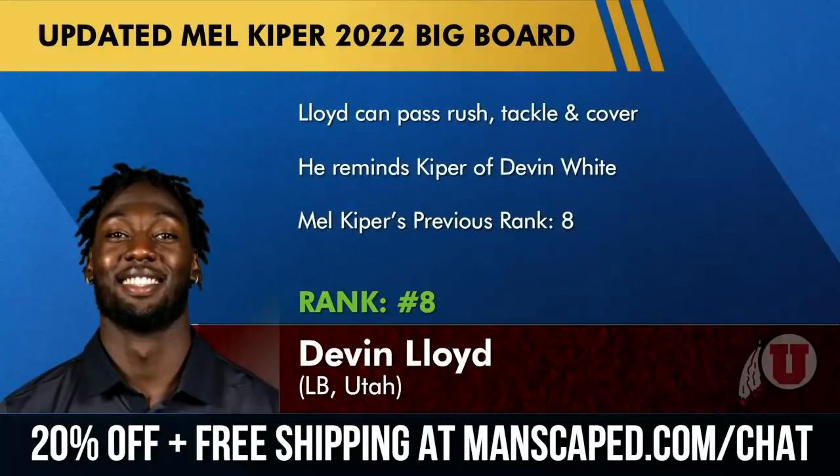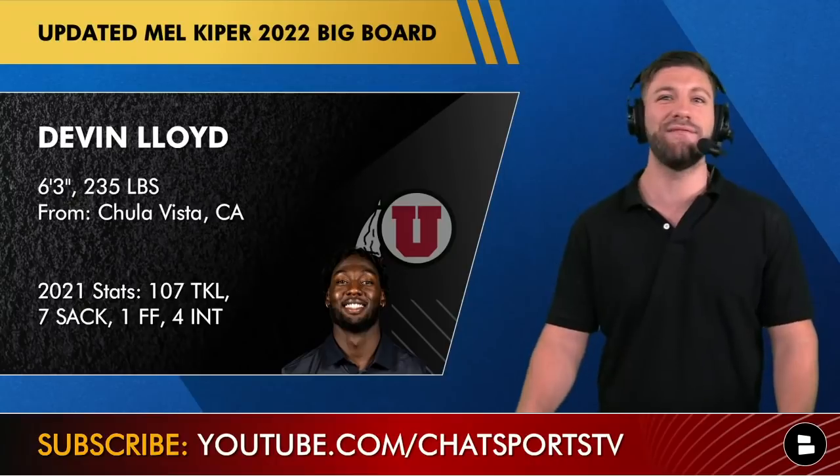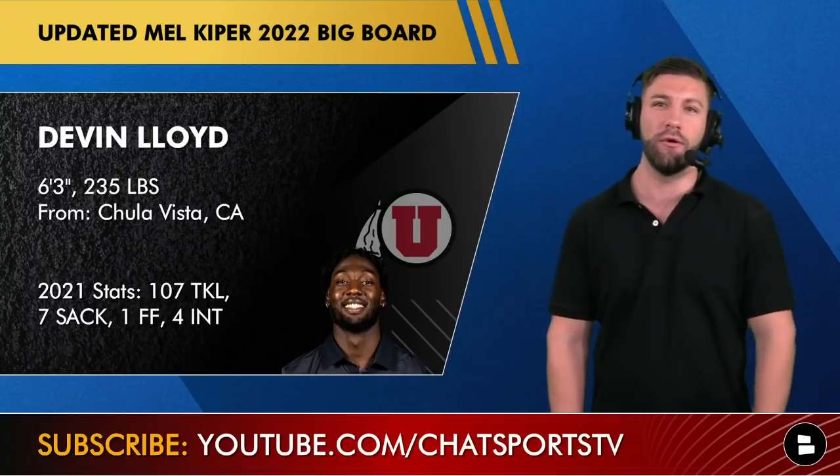Let's go to number 8 here on my board. Linebacker out of Utah, Devin Lloyd. And Lloyd, he can pass rush, he can tackle, and he can cover. Mel Kiper actually said this Lloyd guy reminds him a lot of Devin White. Maybe you've heard of him. He was a former top 5 overall pick. Previously number 8, and he's staying here at number 8. He's got 107 tackles this season, 7 sacks, 1 forced fumble, 4 interceptions. Devin Lloyd is a real baller.